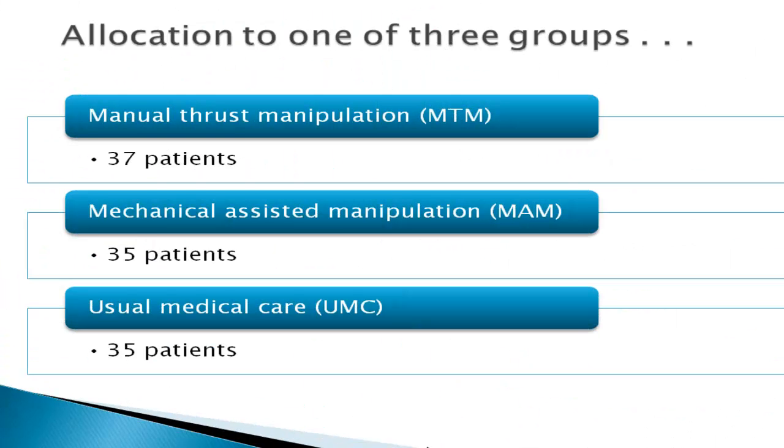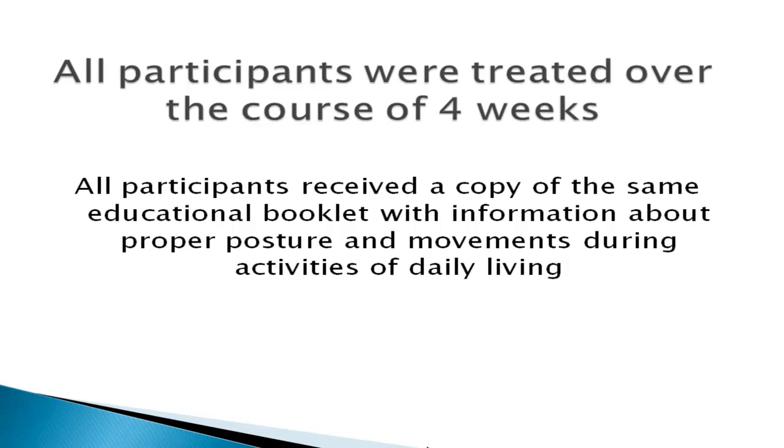Allocation was to one of 3 groups: a manual thrust manipulation group, or traditional manipulation, with 37 patients, a mechanical assisted manipulation group, or activator group, with 35 patients, and a usual medical care group with 35 patients, for a total of 107 patients. All participants were treated over the course of 4 weeks, and all participants received a copy of the same educational booklet with information about proper posture and movements during activities of daily living.